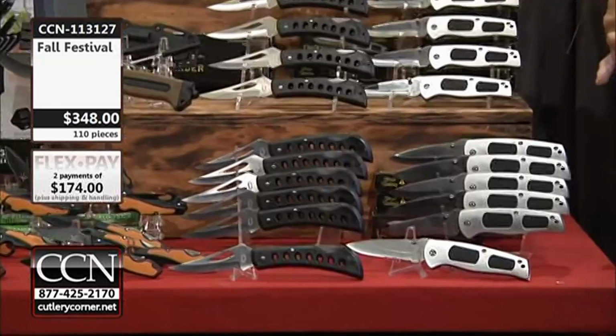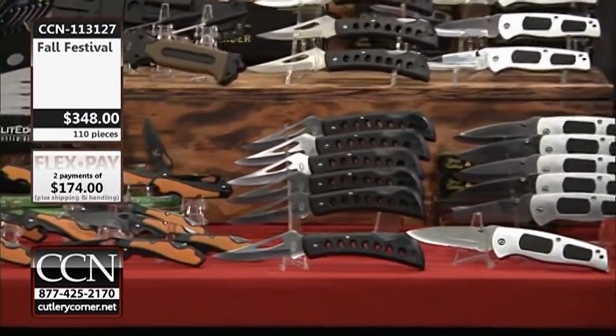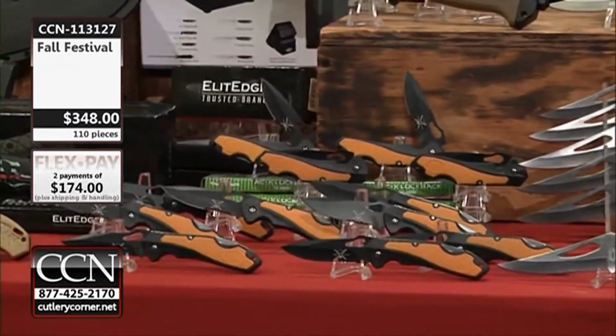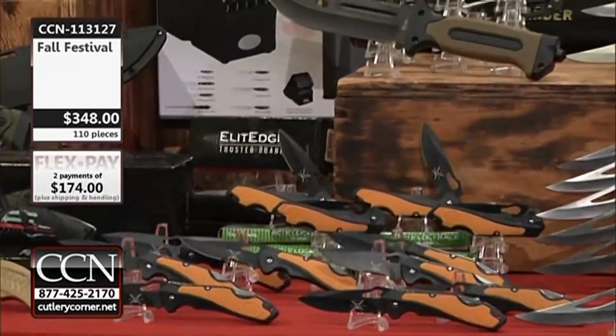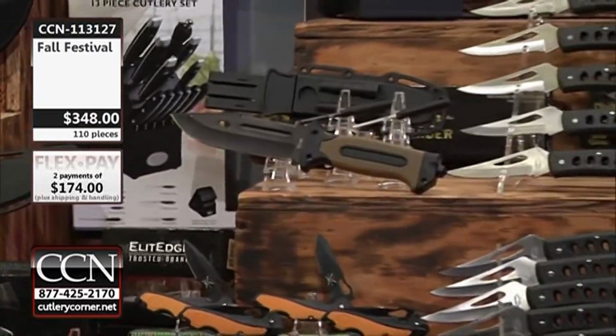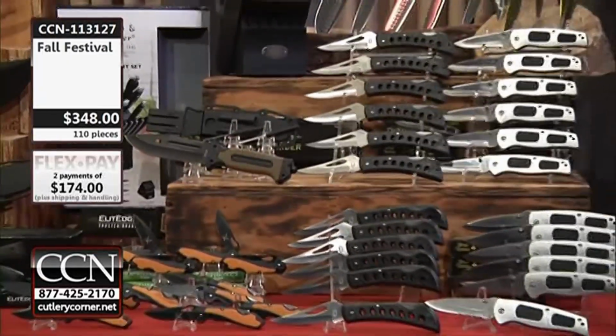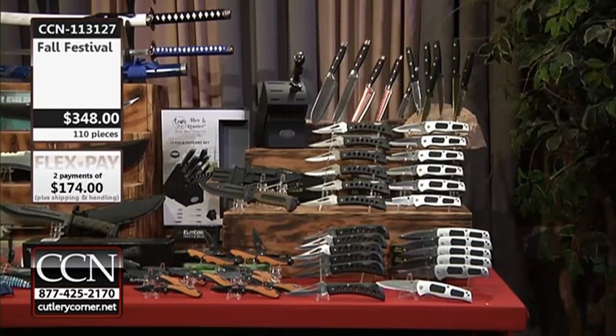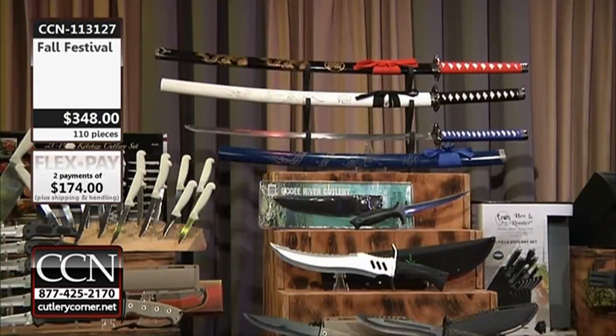So now if you're just now tuning in, let me tell you what we're doing. Item number is 113127. This is a humongous set. It's 110 knives, but I'm not counting that bonus kitchen set that we just talked about. That is all good, that's all free. But you have 110 knives.